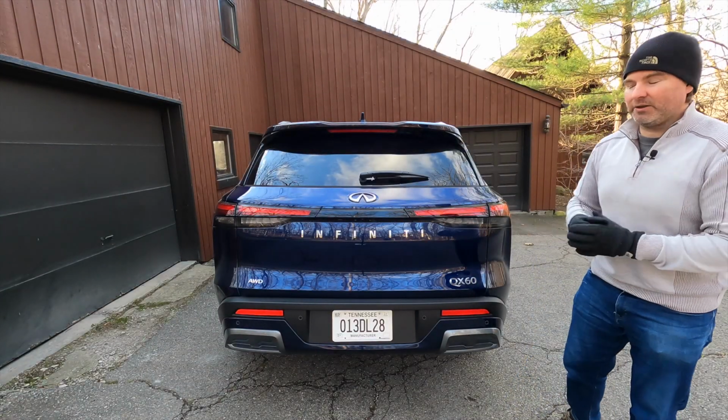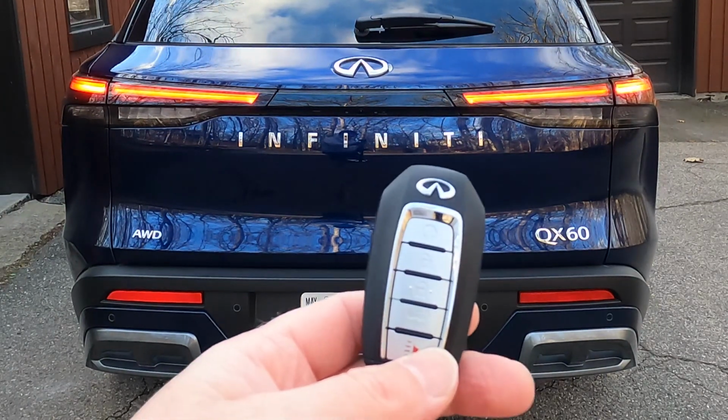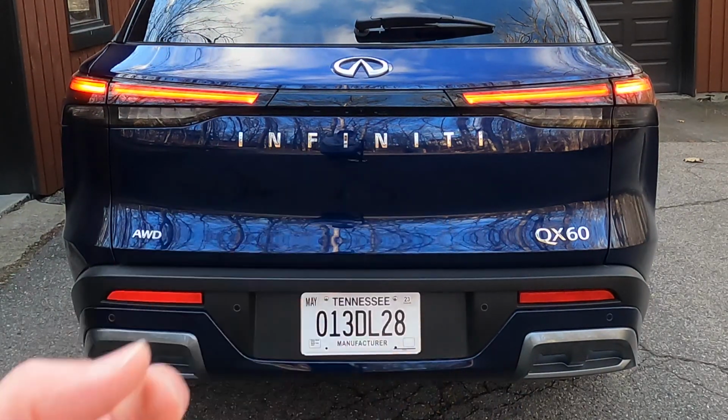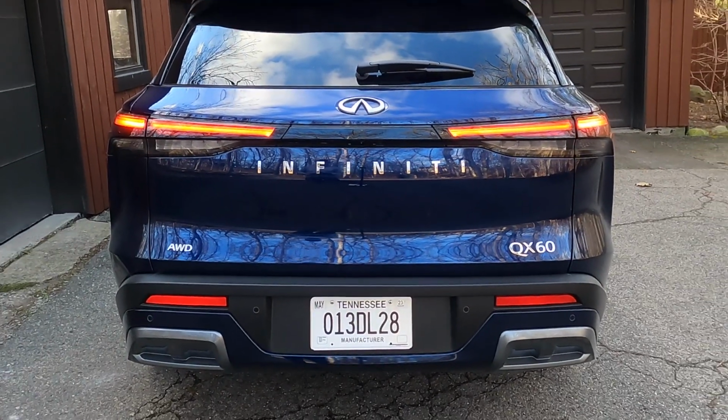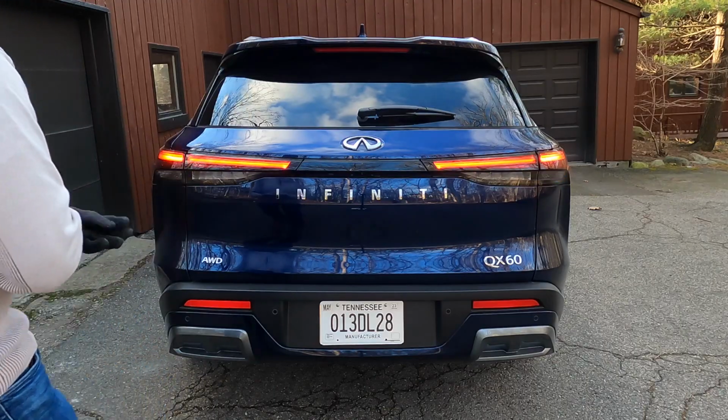All right, let's take a look at cargo room. There are, of course, multiple ways to open the liftback. You can use the key fob right here, this button right here, but this car is also equipped with the kick sensing open right here.